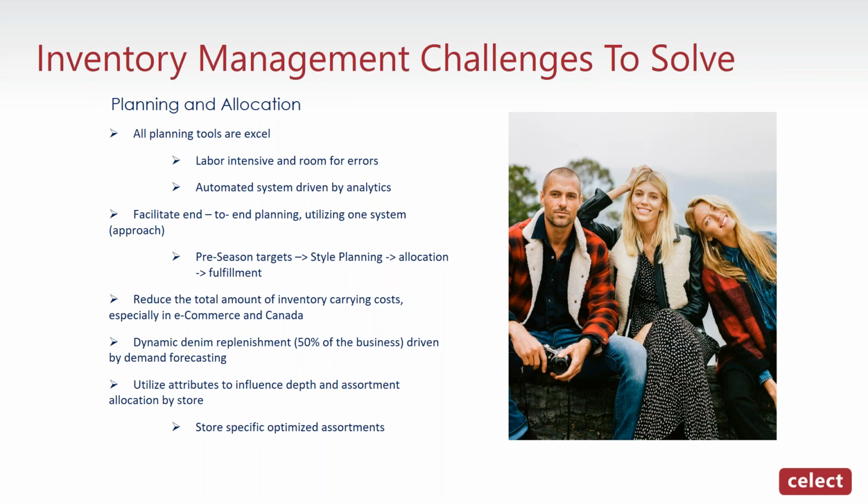One of the other objectives that we had was really reducing the amount of inventory that we had in Canada, definitely, and then e-commerce. With us launching Ship from Store a couple years ago, we were trying to find the right balance of how much inventory we should keep in the e-com warehouse. We currently have 3 warehouses: an e-com and a store, both in the US, and then Canada is an omni DC, which services both. So how can we look at the holistic picture of inventory, even though we're separated into 2 different buildings here in the US? Dynamic denim replenishment, as I mentioned, is 40 to 50% of the business.